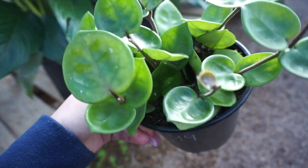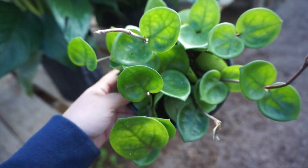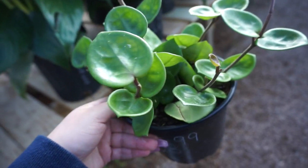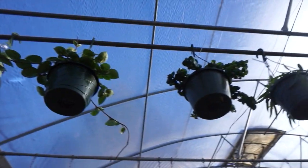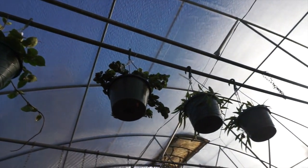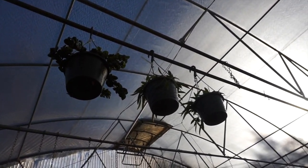They have what I came for. This is a Hoya Chelsea right here. And they actually have a whole bunch in hanging baskets and then Hindu rope for $39. And Waiyarii.